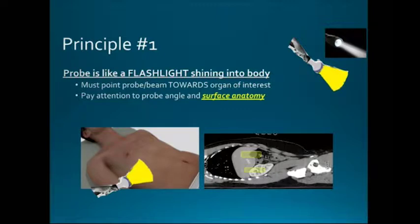So number one, I like to say, think of the ultrasound probe as a flashlight shining into the body. If you want to see an organ in the body, your beam has to be pointing towards that organ. So if the kidney is a retroperitoneal structure here, my probe has to be pointing retroperitoneally. If my probe is angled anteriorly as I slide along the body, I'm never going to see the kidney. I might see the gallbladder, but I'm not going to see the kidney. The beam has to be pointing to where the object you're looking at is.